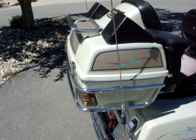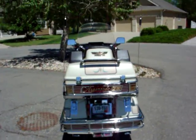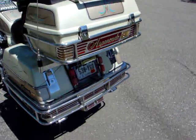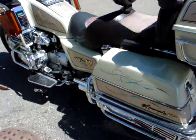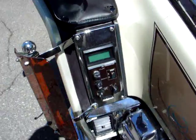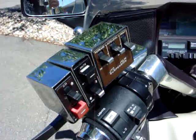This model also has a CB. Goldwings with two antennas have CBs. Goldwings with one antenna just have a radio. Has the chrome bumper on the bottom as well. Let's see, the driver floorboards. Has the CB radio there, and the CB controls and suspension leveling controls are up on the side here.